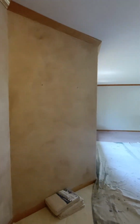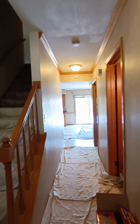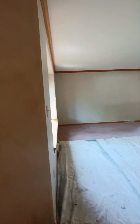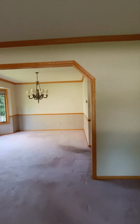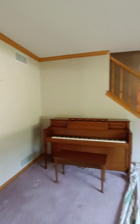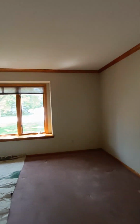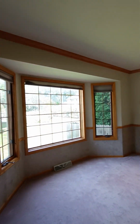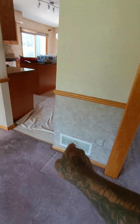Gotta paint this hallway, entrance, closets. Living room area. The office room area. That's the wallpaper we also gotta remove. This section.